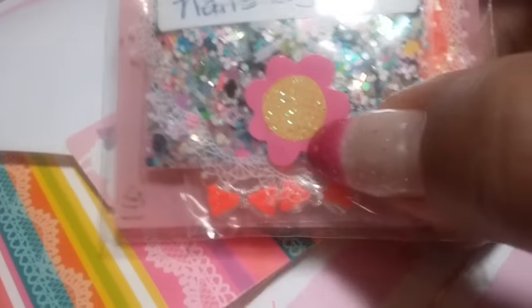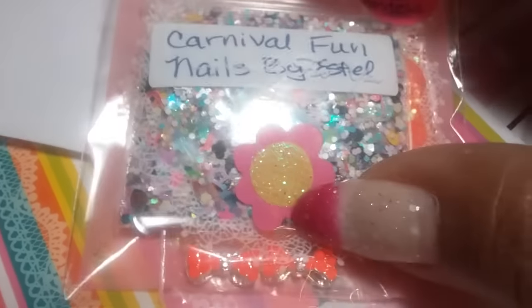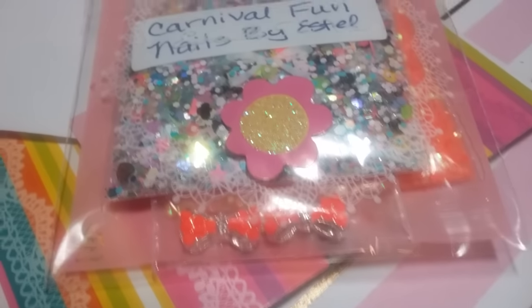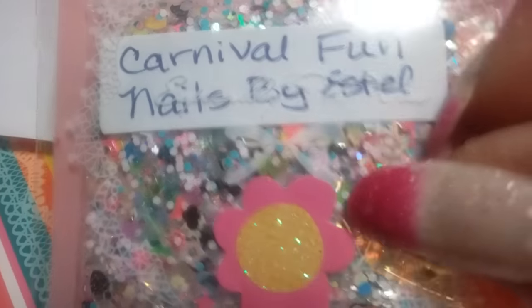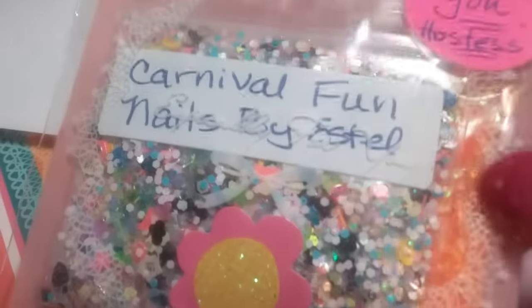She sent resin bows with your guys's in different colors, green, yellow, purple, teal, you know. But you got some nail art with that, some glitter, and a mix. That was really awesome of her to do that. So thank you so much, Estelle, for doing that for the new ladies.